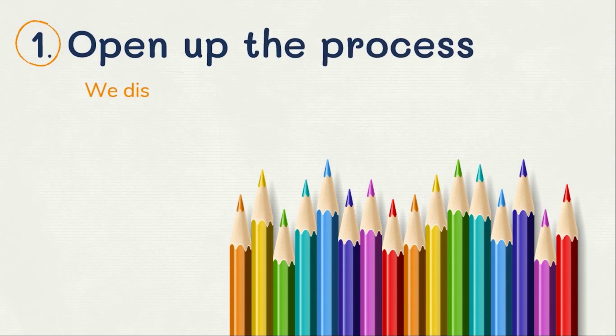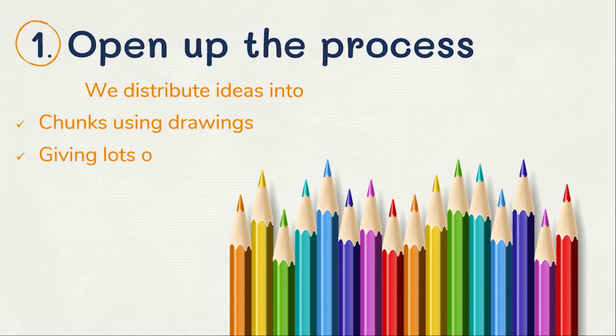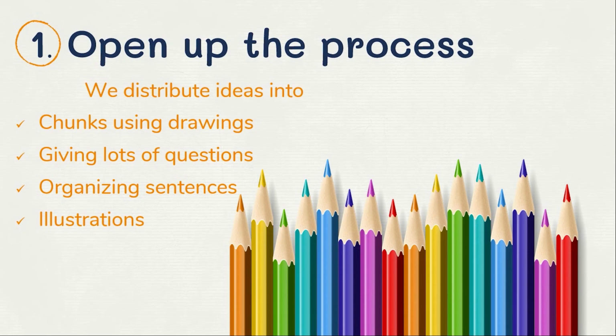So, a great way to engage them in a writing activity is to open the process up and distribute it into chunks using drawings, illustrations, giving them lots of questions, showing them how to organize their sentences. Let's have a look at how we can do that.